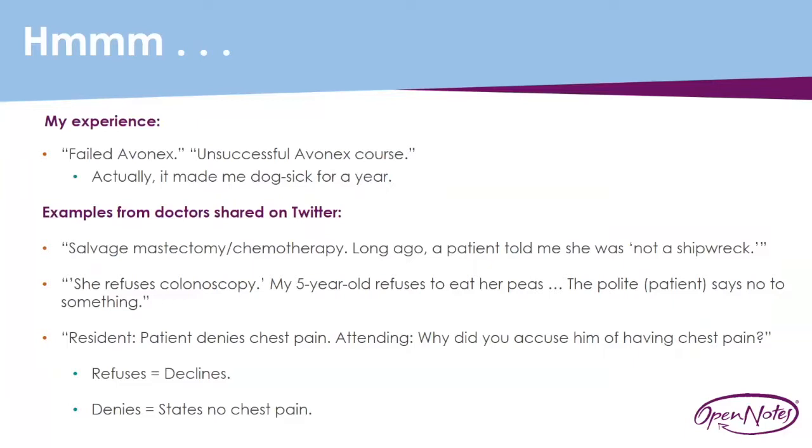I have multiple sclerosis. The first disease-modifying treatment I was on was Avonex, an injectable, and I have seen notes that say I failed Avonex. Actually, it made me really sick. And then there was recently a Twitter discussion on language in notes, and I really love the first one. I won't read all of these to you, but the note from an oncologist said salvage mastectomy or chemotherapy, and the patient told the doctor she was not a shipwreck.